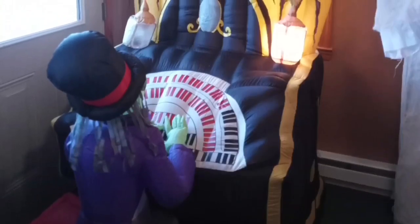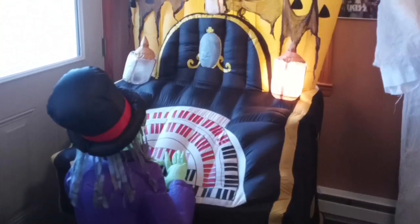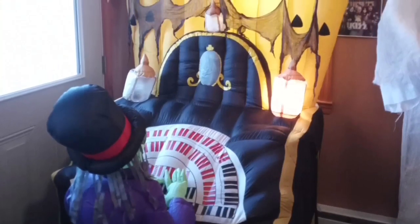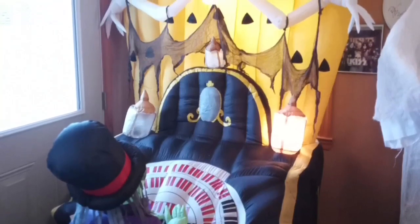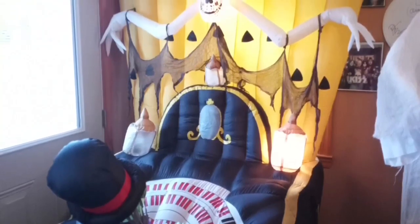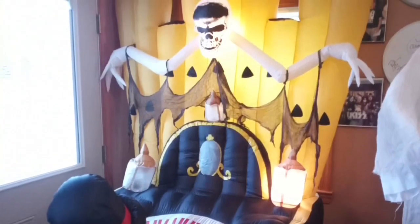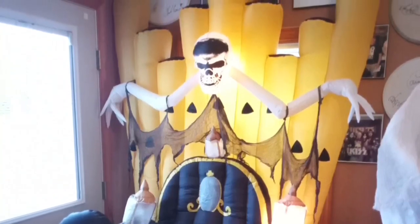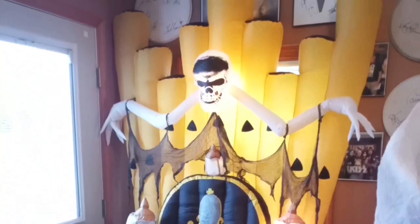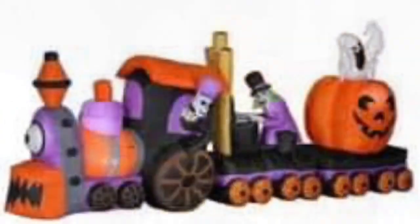And now we come to the final organ that plays the classic 4 songs. This is the 2011 organ sold exclusively to yard inflatables and some garden centers and party stores. But it is unfortunate that this is the last organ, as of now, that plays the classic 4 songs. But who knows? You never know. They might make one in the future or release one in the future that might play the traditional 4 songs again. We never know.